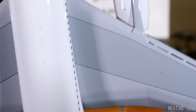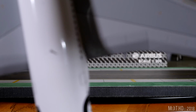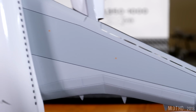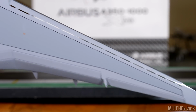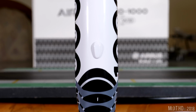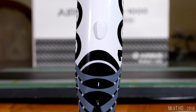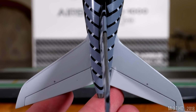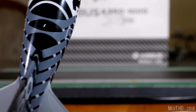Lots of detail on top of the engine. Sorry about that, just remove that. Bit of what looks to be polystyrene from the box. With another antenna. There it is, there's the Wi-Fi box. I wasn't looking before I did this video. Antenna. And a grey dot on each horizontal stabilizer. Those are the logo lights that will light up the tail at night time.